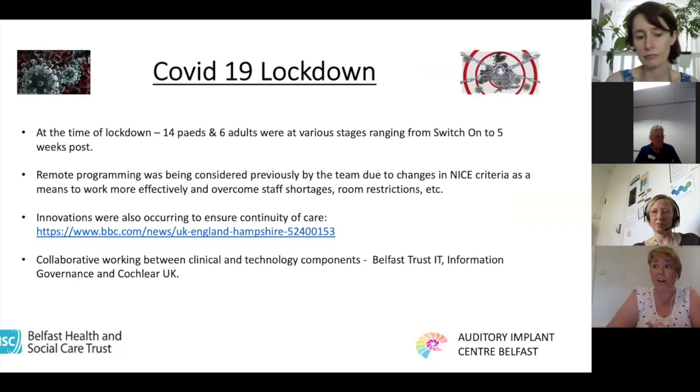So the new working arrangements posed a bit of a problem for us, in that at the time of lockdown, we had a total of 14 peds and 6 adults in various stages from switch on to week 5 post. We had initially been thinking of doing some form of remote programming or some form of remote care package.